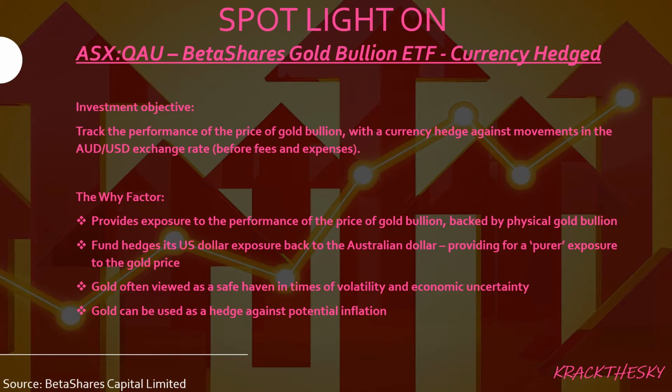The fund hedges its US dollar exposure back to the Australian dollar, providing a pure exposure to the gold price. So the fluctuation in the currencies is removed. Gold is often viewed as a safe haven in times of volatility and economic uncertainty. Gold can be used as a hedge against potential inflation.